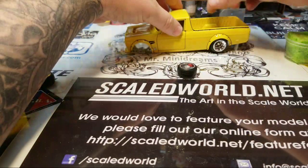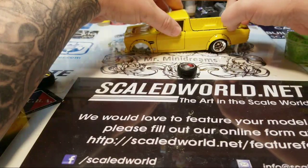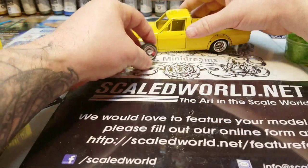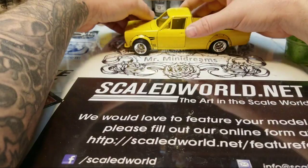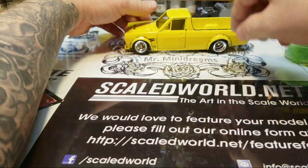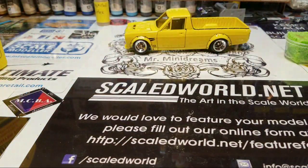I think this is the most building I've done online with this truck. It's already been an hour. Then once you put the wheels and tires on it, that's the look we're going for. I hope you like it, Pete.